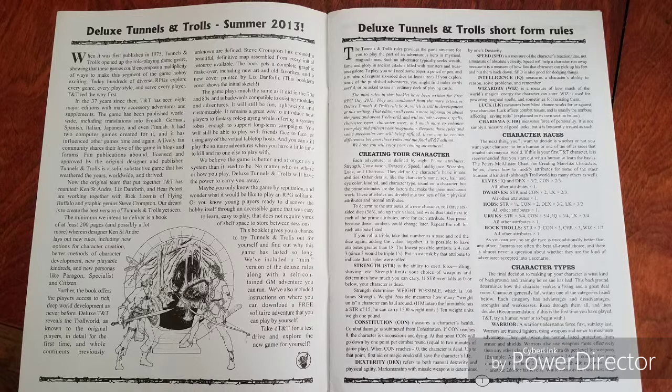Here's luck. Measures how blind chance works for or against your character. Luck affects combat results and is usually the attribute affecting saving rolls, which is explained in its own section below. Charisma measures force of personality. It is not simply a measure of good looks, but it is frequently treated as such.